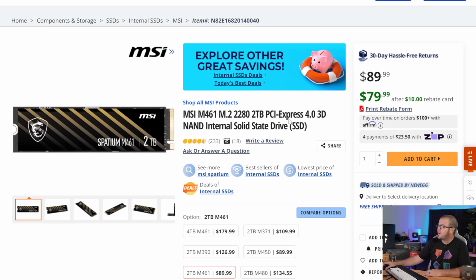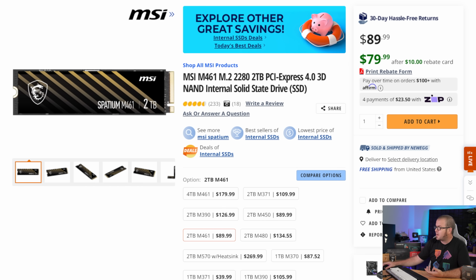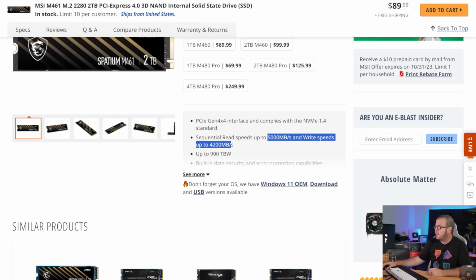And if you do want to upgrade to, say, a PCIe Gen 4 drive, definitely check to make sure you're getting a Gen 4 drive that's actually making use of those speeds. There are drives that are rated for a Gen 4 connection, but if they're still only topping out at about 3,000 to 3,500 megabytes per second reads and writes, they're not actually saturating the Gen 4 bandwidth. You've got to go above that to hit Gen 4 speeds.